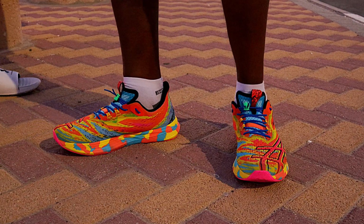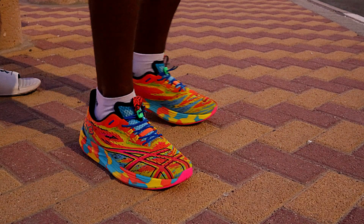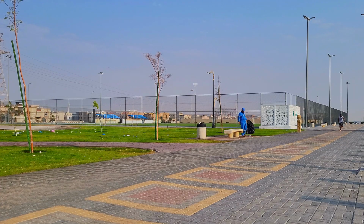The 1 mm increment in foam thickness paid off. At all phases of the foot strike, they felt great. Nice compression with very impressive energy return. The bounce back from these are significantly better than the previous version.